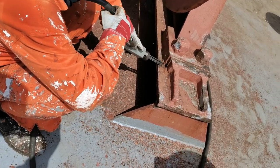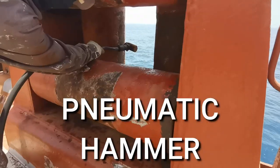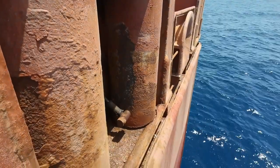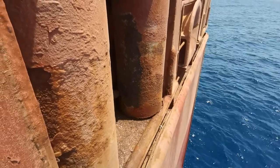For the fittings, we need to use the jet chisels and pneumatic hammers. This equipment is powered by compressed air supply.